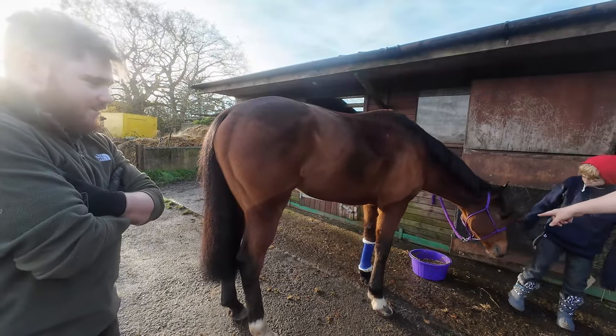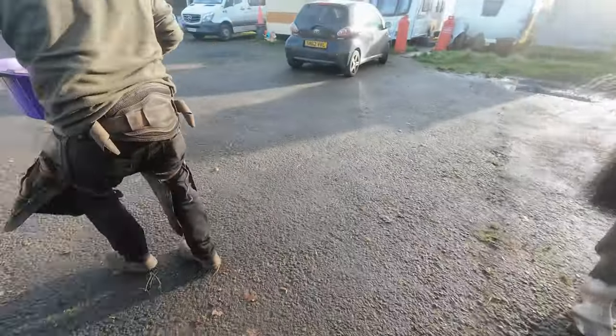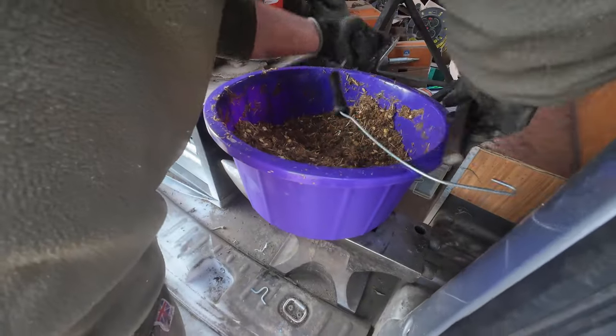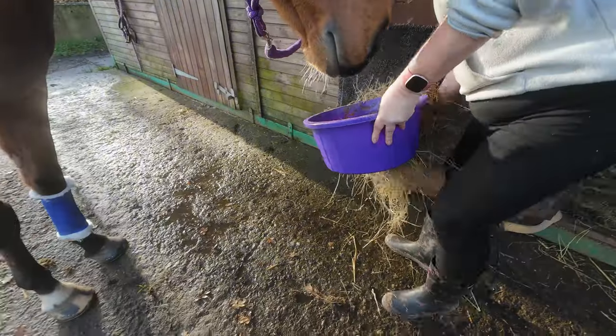Hopefully, he's got anything that could get that handle off. Might have something. What a legend. I absolutely hate buckets with handles on. They are so dangerous. So Jake even managed to remove the handle off Dawn's lovely purple bucket.